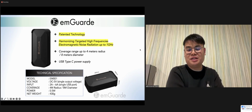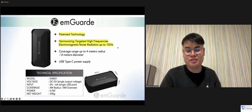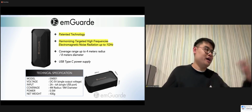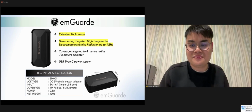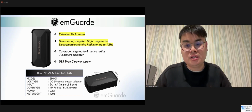It harmonizes targeted high frequency electromagnetic noise radiation up to 1 gigahertz range. The coverage range is up to 4 meter radius. So when you place the emGuarde, it's going to cover you from the left 4 meter, from the right, top and bottom. So it's like circumference. It's 360 degrees. It's 4 meter radius, so in diameter, it's about 8 meter diameter.